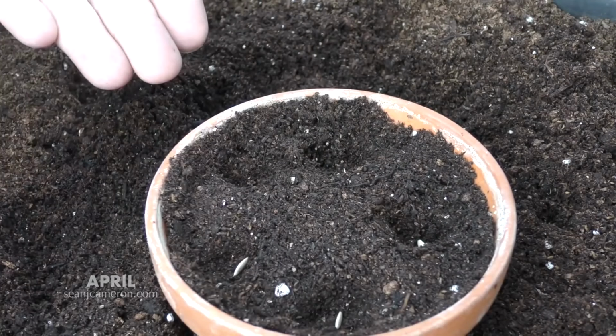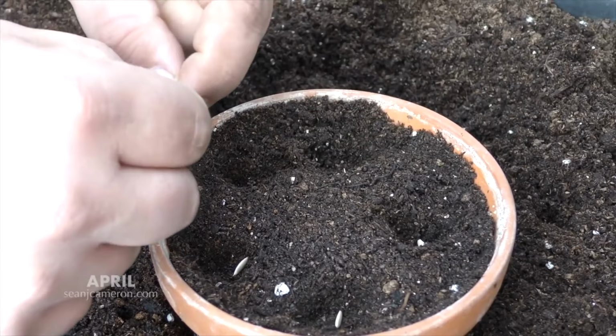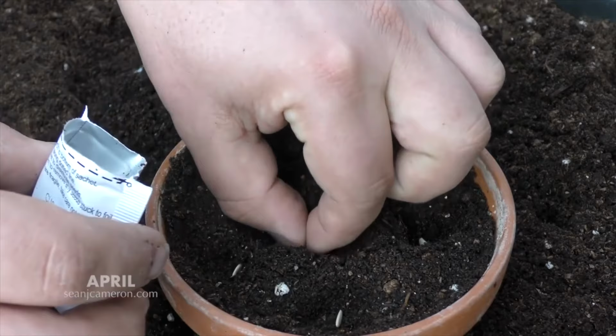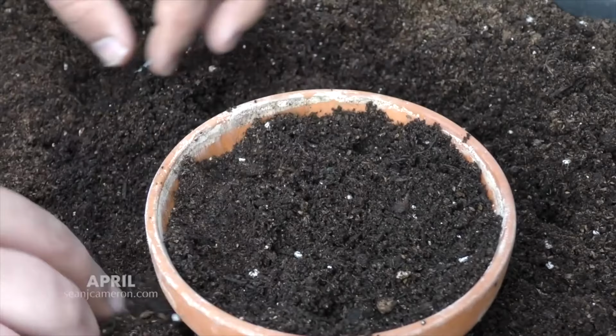And I'm putting them in on their sides. The general train of thought is if you put them flat, they could rot. So if you put them sideways, pop the seed back in there. And that one. There you go, too many had fallen in then. Then we'll just cover them with a bit of compost, give them a really good watering, and these will then stay in the greenhouse until later on.